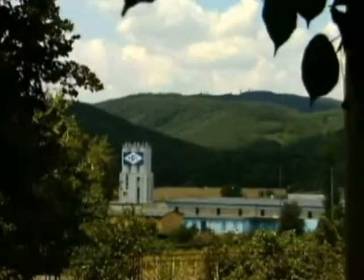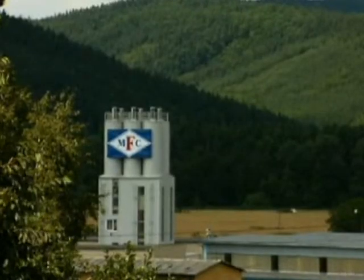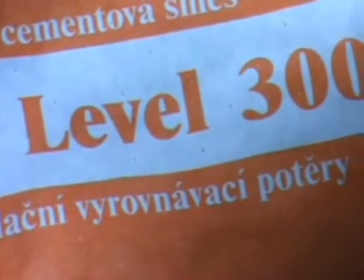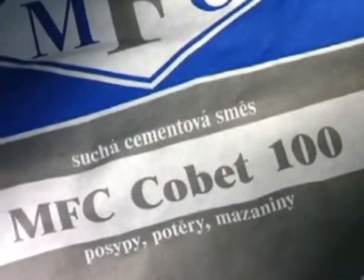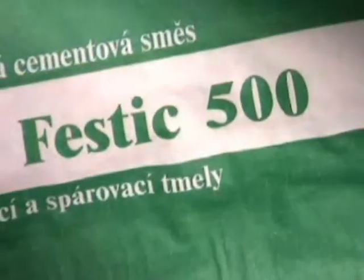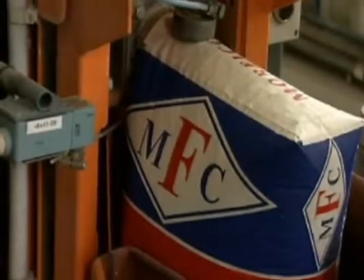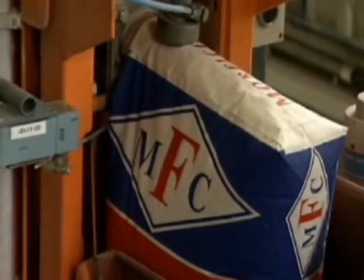Morfico Tishnov, situated near the town of Brno, presents a new generation of concrete floors. Self-leveling cement coatings. Morfico produces and distributes a wide range of special dry cement mixtures with the trademark MFC.